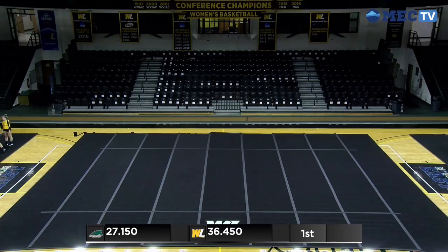And the scores are in from the opening compulsory event. In the acro heat, West Liberty 9.25 to Stevenson 5.85. In the pyramid, 9.65 for West Liberty to 9.4 for Stevenson. In the toss, 9.25 to 8.95 in favor of West Liberty. And then in the tumbling, West Liberty scores an 8.3 and Stevenson a 2.95. Brings our meet total after one event, West Liberty in the lead, 36.45 to Stevenson's 27.15.